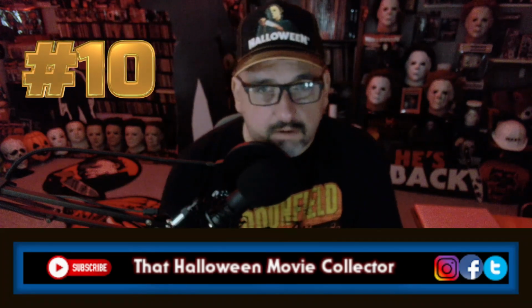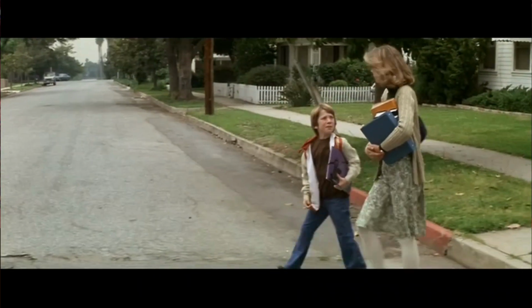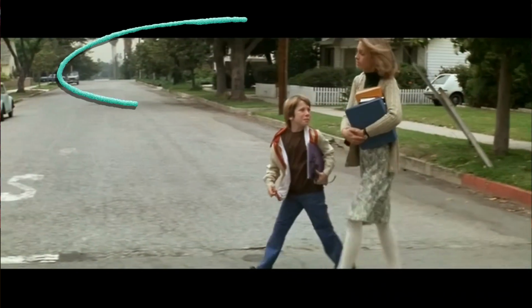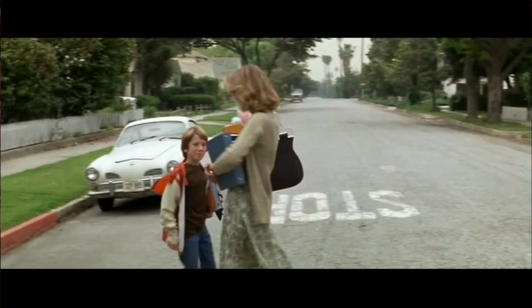Number 10, everybody knows this one because the whole thing was John Carpenter was trying to keep palm trees out of the scenery because obviously there are no palm trees in the state of Illinois. But in the morning when Tommy and Lori meet up and they're walking towards the Myers house, you can clearly see the palm trees in the background. Yeah, this is one everybody knows.